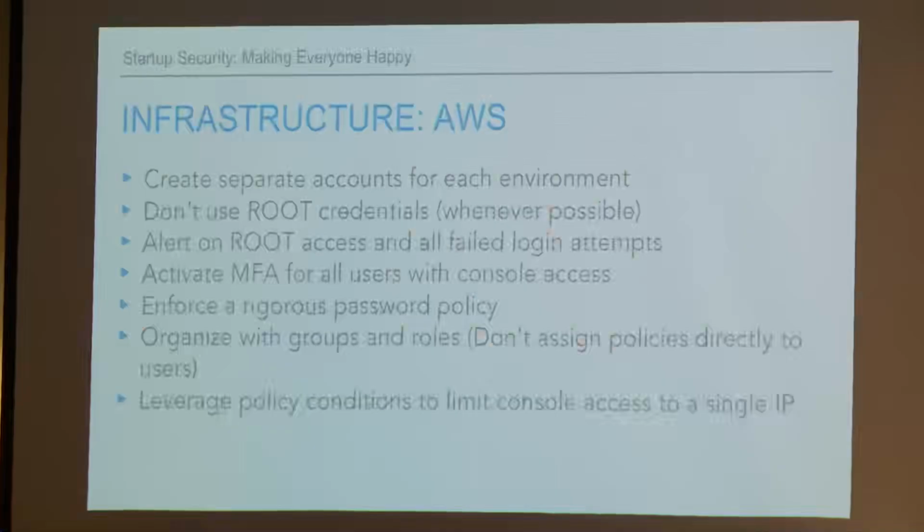Don't use the root credentials. They're very powerful. They can be abused, and when you're using something like that, they often get shared. You really don't want to be sharing powerful credentials like that. So what we do is we set it aside in a vault and don't touch it unless we absolutely have to. There are a couple of things you'll have to set up through Amazon, especially billing monitoring and that sort of stuff, that have to be done through the root credentials. But in the end, we try to avoid using them at all costs.